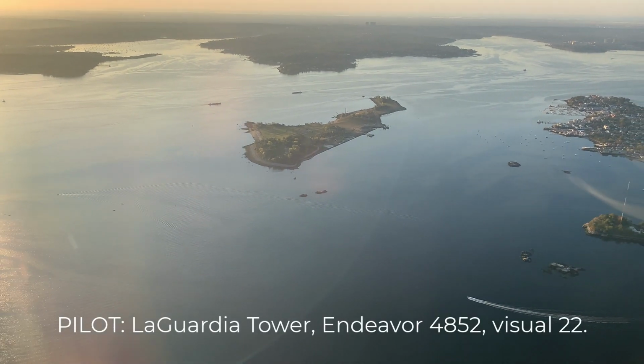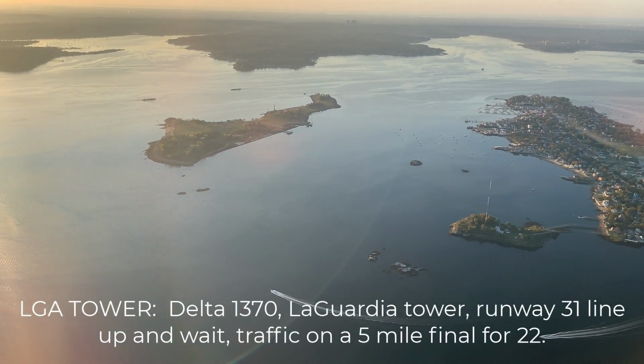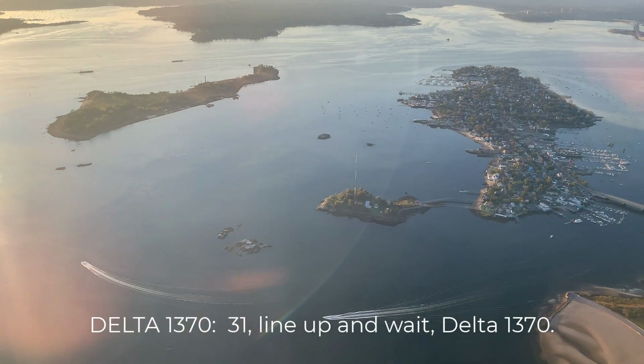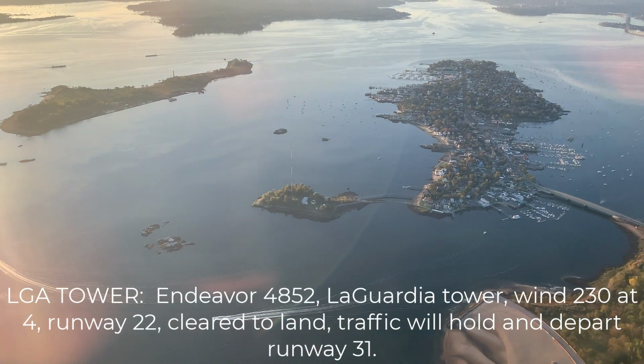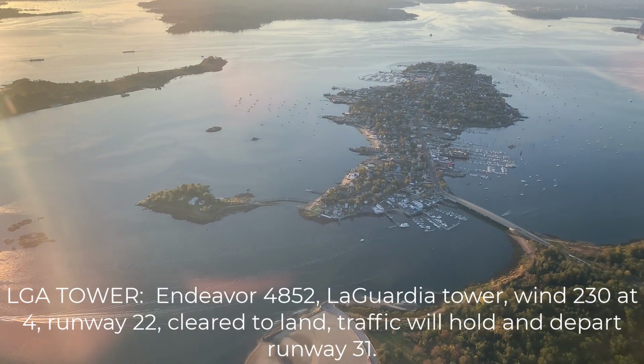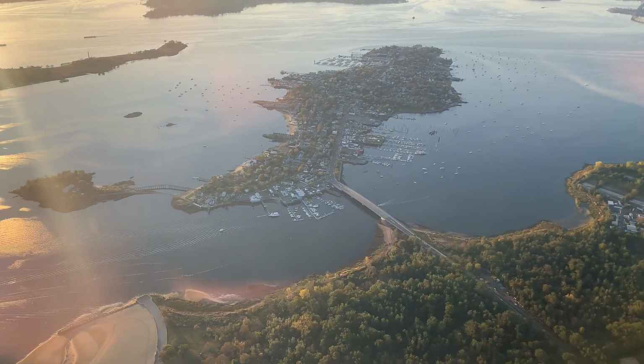LaGuardia Tower and Denver 4852, visual 22. Delta 1370, LaGuardia Tower, runway 31, line up and wait, traffic on a 5-mile final for 22. 31, line up and wait, Delta 1370. Denver 4852, LaGuardia Tower, wind 230 at 4, runway 22, clear to land, traffic will hold and depart runway 31. Runway 22, clear to land, Denver 4852.